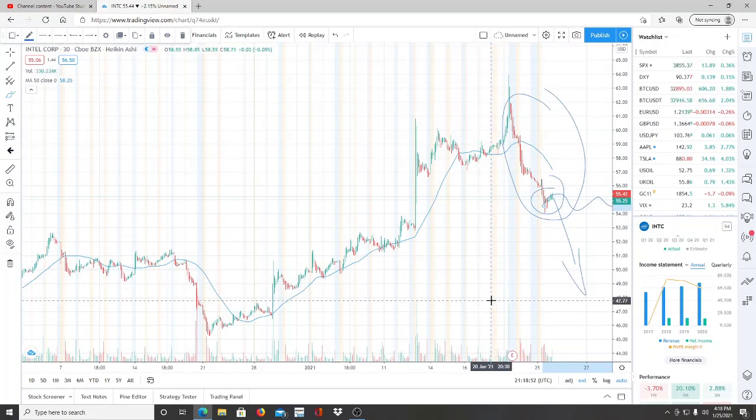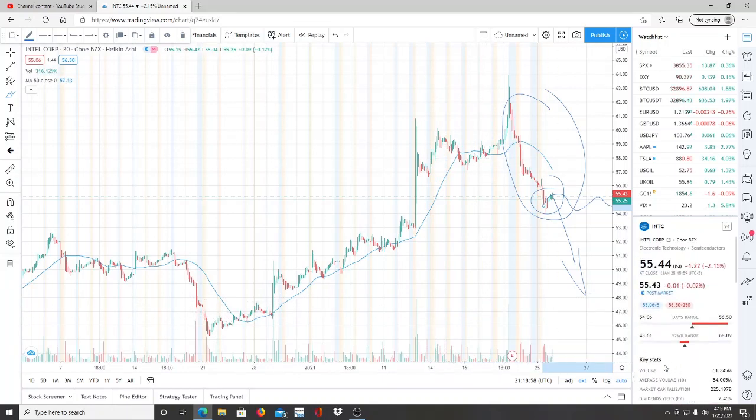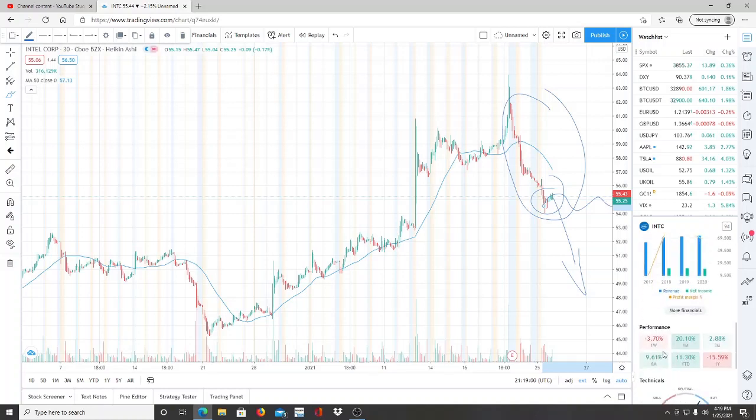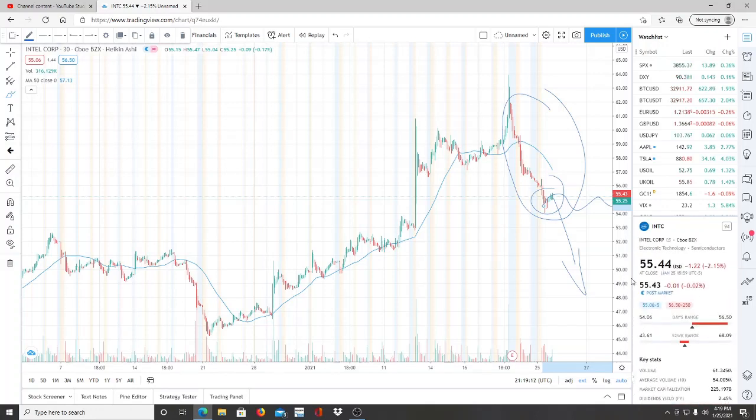But at the end of the day, INTC is a well-known company, large market cap, and revenue is coming in every single quarter for this one. I mean, you could just see it. It's been growing every single year. And when you go to quarterly, I mean, it's just phenomenal. They're in the billions of revenue and net income. So very interesting stuff for this to be pulled down like that significantly.